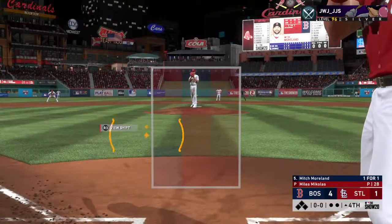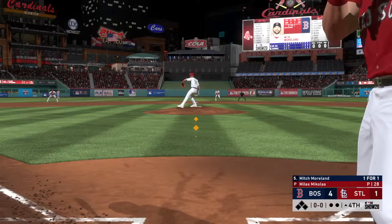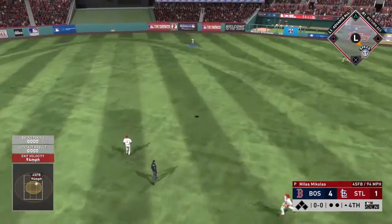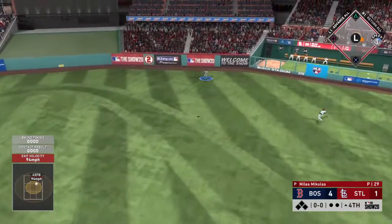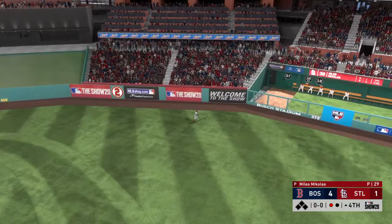Yeah, that last at-bat, Danny, he turned that fastball around. He didn't hit it a ton. He didn't hit it a country mile. But, hey, listen, a home run is a home run. Pulled toward right center field. Long run for the center fielder. He gets there and makes the play for the first out.